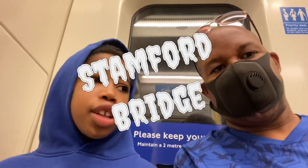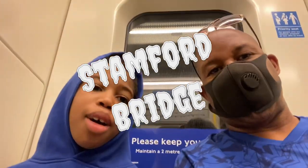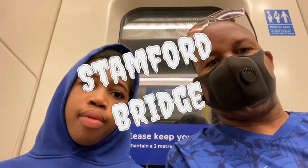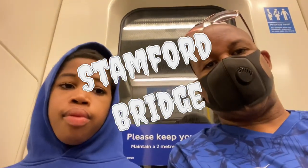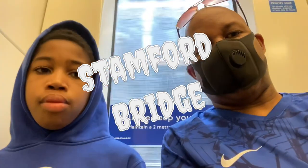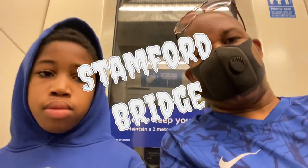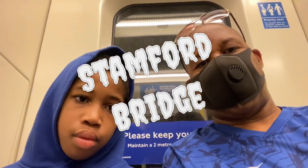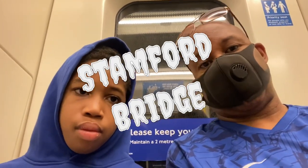We're on Fulham Broadway. Yeah, on our way to Fulham Broadway now, on the right train. So we should be at the ground in about 15 minutes time. The next station. So once we get to the ground, we'll let you know. And we will be doing a vlog just outside the ground, walking up to the ground.